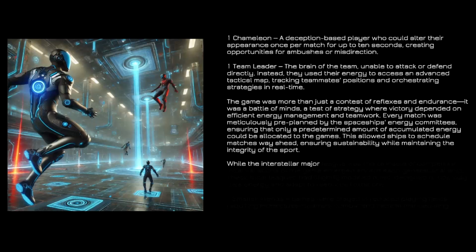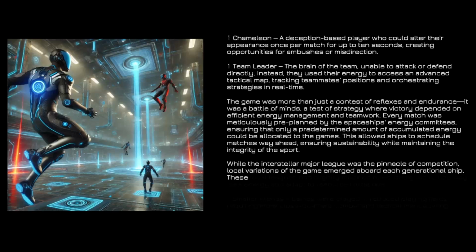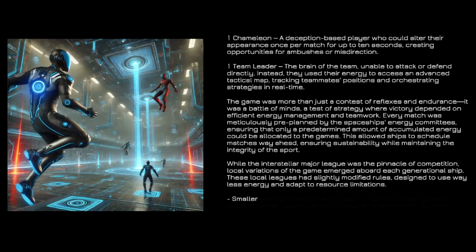While the Interstellar Major League was the pinnacle of competition, local variations of the game emerged aboard each generational ship. These local leagues had slightly modified rules, designed to use way less energy and adapt to resource limitations. Smaller arenas: games were played in reduced playing fields, requiring more close-quarters combat and tactical maneuvering.